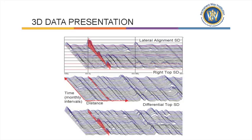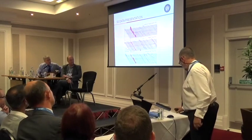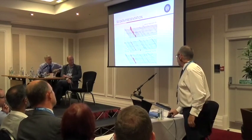So there, we've got the same 3 plots. We've got the right top here, so you can see the right top's hardly deteriorating at all, but you can see the lateral alignment is going off, and you can see the peaks where it's maintained. That's matched almost exactly by the differential top. Okay, so that's earthwork problems.